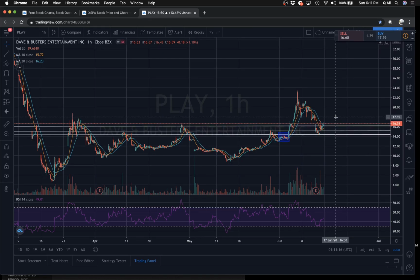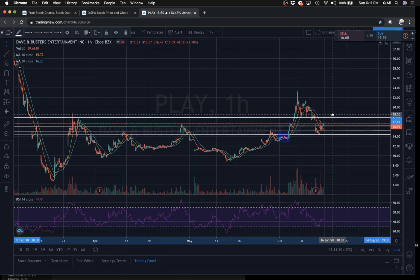Next price target is going to be right around 18. After it breaks out of 18, that price point will become a support. Therefore, you should move your stop losses up, and then the next price point will be 20, and then we'll go ahead and develop it further as it goes on further.